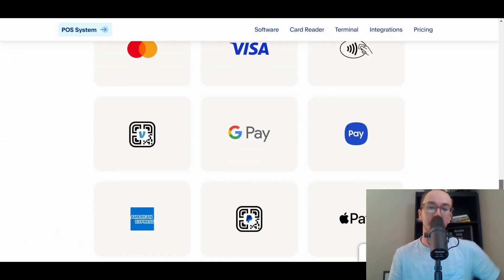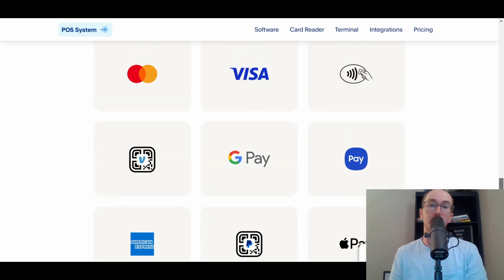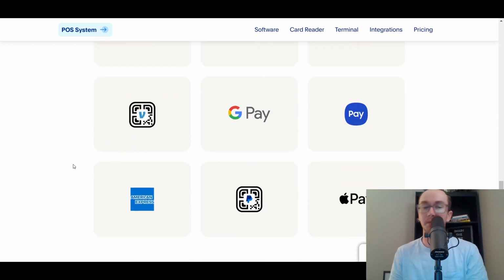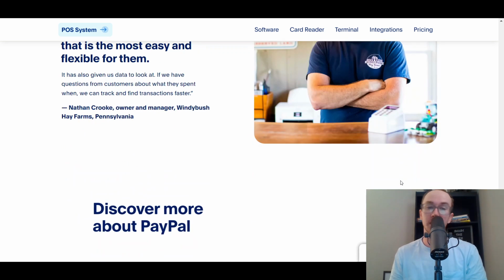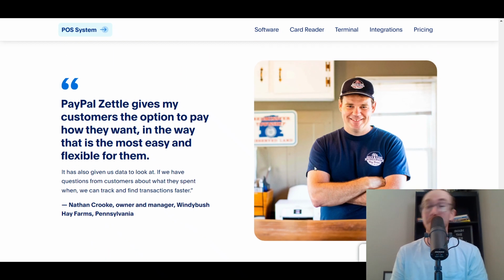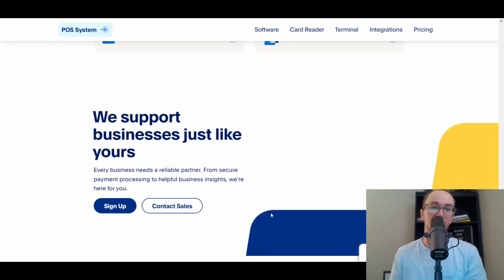You can also accept payments online, again, through their different invoicing software. A nice thing is you can also process Venmo payments, which is really cool. I know a lot of people use Venmo as well as PayPal. So you do have a good variety of different ways for your customers to pay for your products, because it is through PayPal. You have online checkout, invoicing, software, and different integrations.